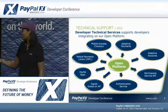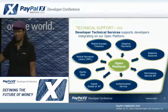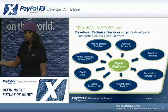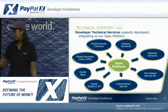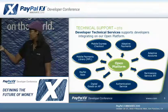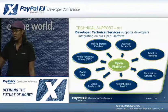We have authentication service. You actually see this on X.com. The single sign-on feature you see there is part of the authentication service. We have the recently announced digital goods on AP, on platform, as well as the recently announced PayPal apps.